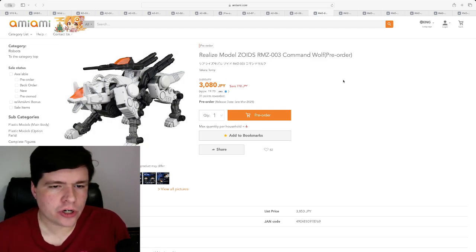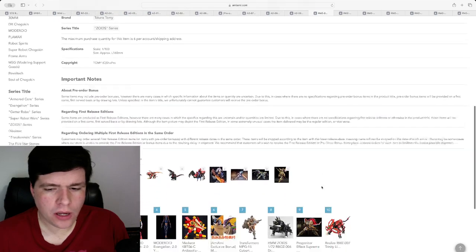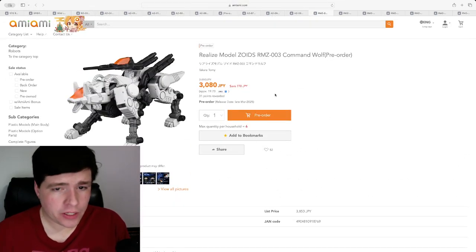These details are closer to the original, like anime accurate type of details, or the original Takara Tomy kits from the anime and pre-anime era than they are to the HMM. So in certain details, they're a little bit of a step down from the HMMs, but you get a more playable, highly articulated figure, and they're also affordable. These guys are pretty cheap.